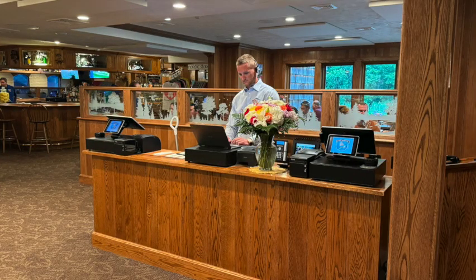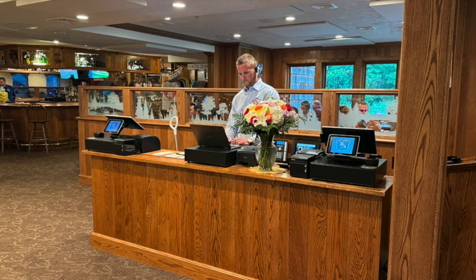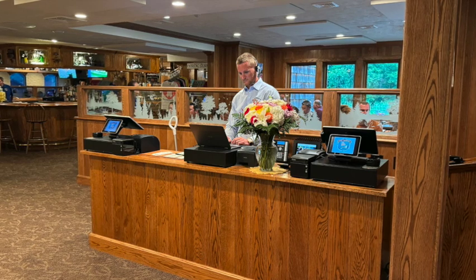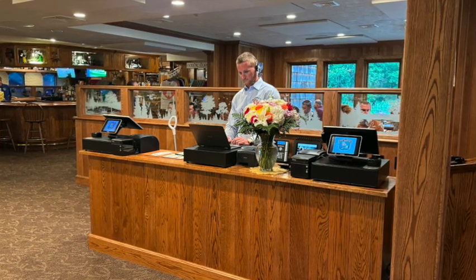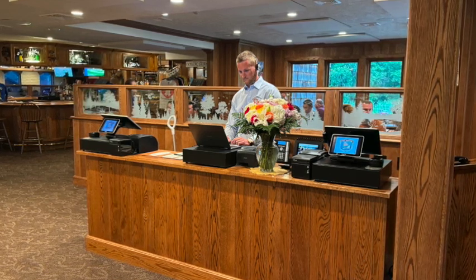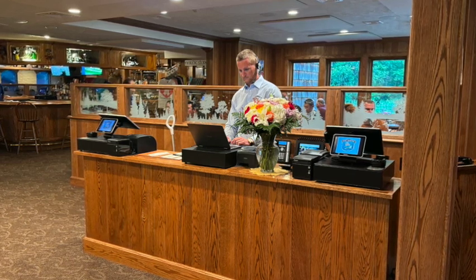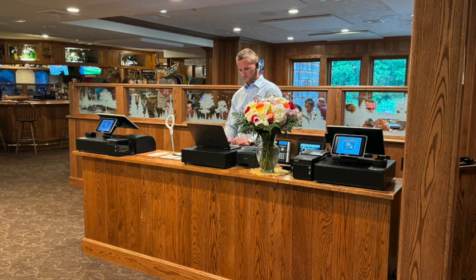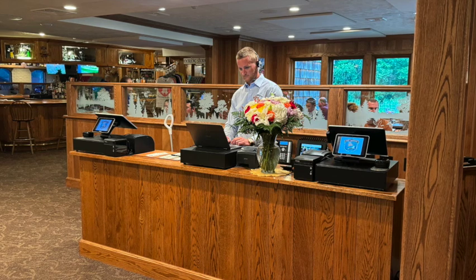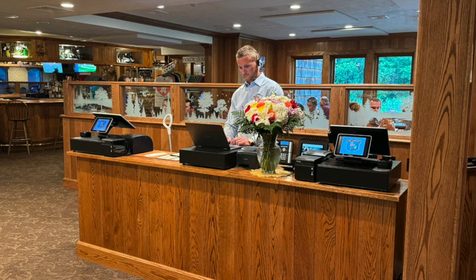When you enter the restaurant, you check in. This is where you pay before you eat. If there is a wait, you'll be given a pager and you can walk around the grounds until your table is ready. The price for the buffet is $135 for adults, $60 for ages 8 to 12, and $35 for ages 3 to 7. Soft drinks, coffee and tea, and 10% service charge is included. The service charge is shared among your server and all the support staff.